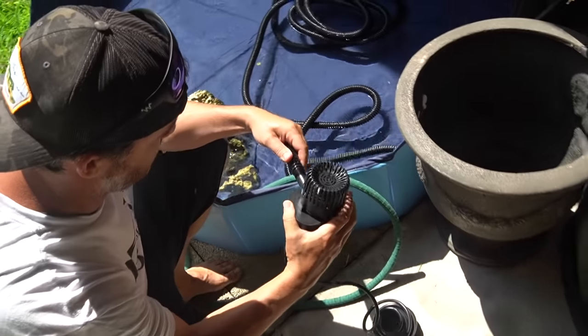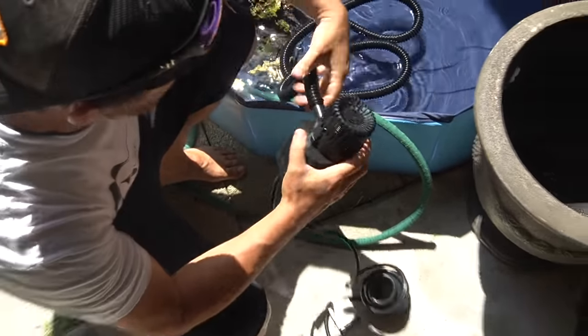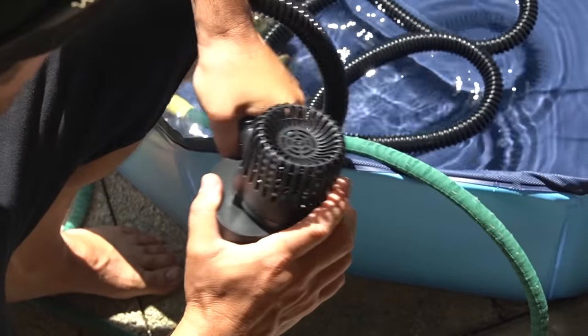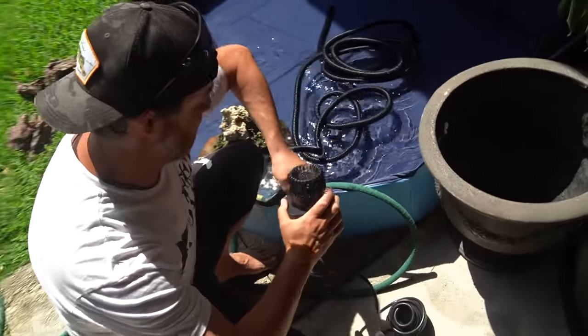You ready to go? I'm ready. Grab your tubing and go ahead and connect it right to there. Should be just the exact measurement. Perfect. Good job. How's that feeling? Nice and tight? It's tight.